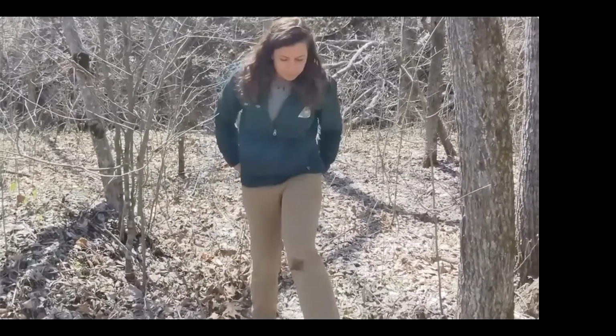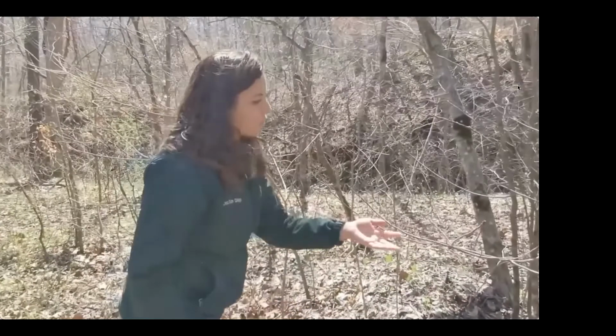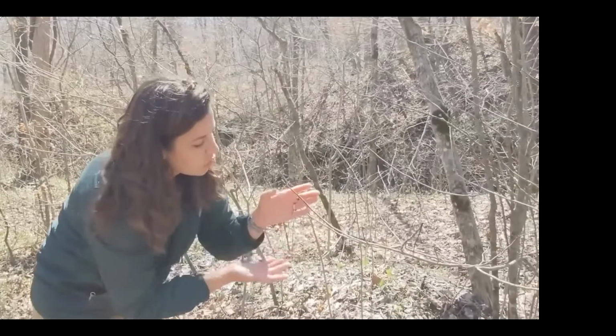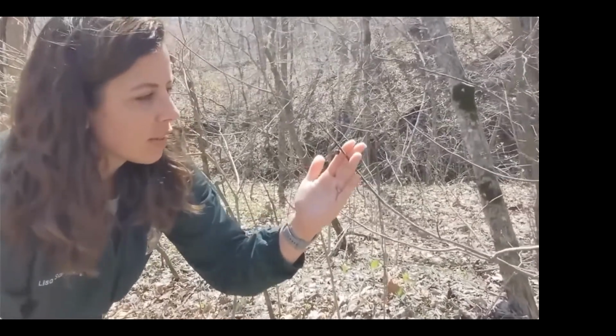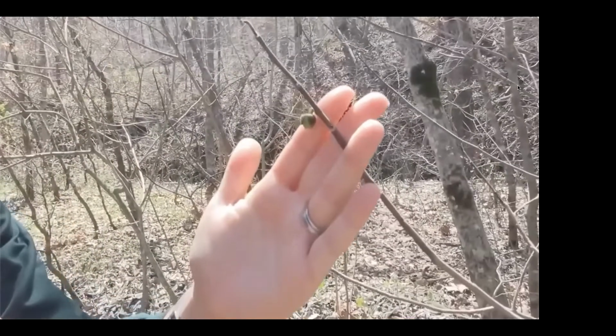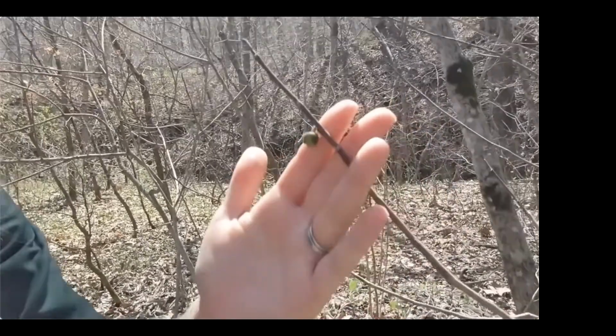So this tree, some of you may know, is a Paw Paw tree. You've heard that before. And the bloom is just starting. It's this tiny little pendulous bloom. And when it's in full bloom, it's this dark maroon color. And it's maroon because it's pollinated by flies. And some people say it has a foul odor as well.